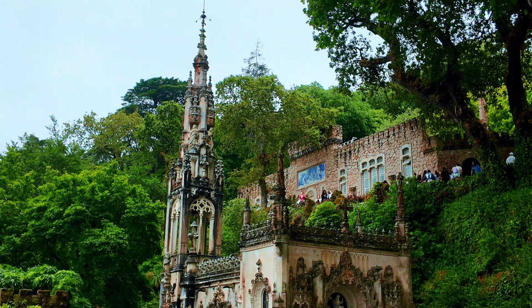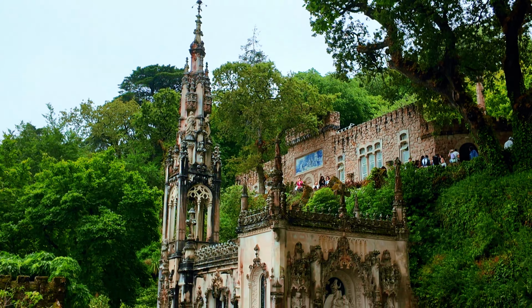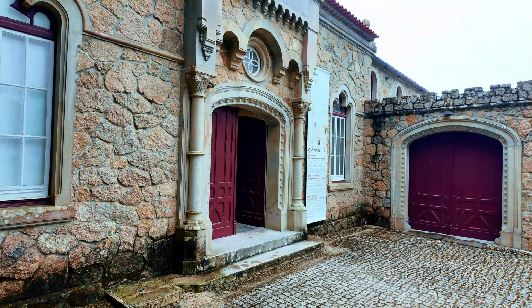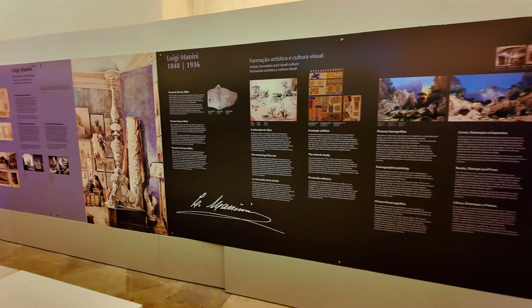Next, don't miss the Regaleira Chapel, a tiny but beautiful space filled with symbolic religious art and iconography, again mixing Catholic and esoteric themes. Connected to the palace through a secret tunnel, because of course it is. And be sure to stop in at the on-site museum, which gives you background on the estate's history, architecture, and the fascinating mind of Carvalho Monteiro himself.